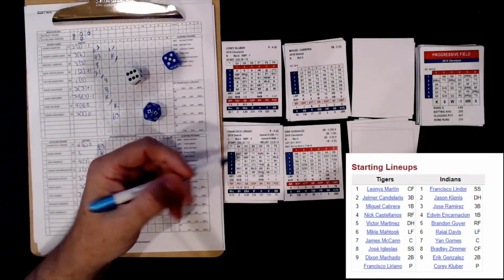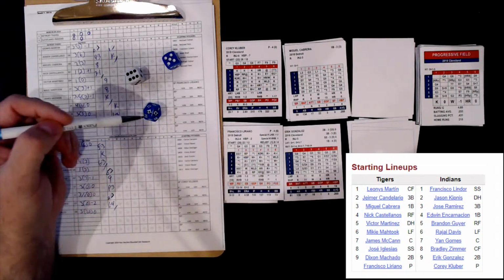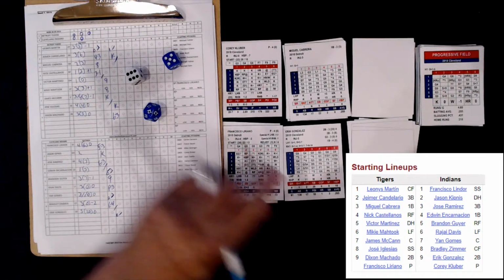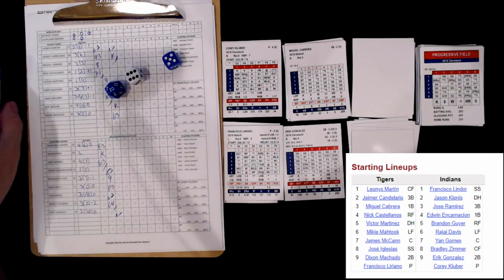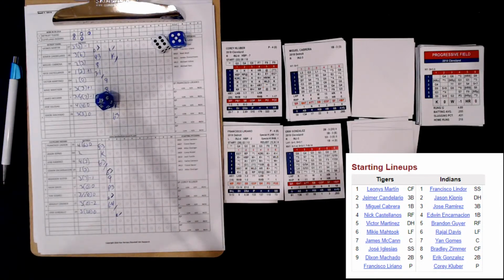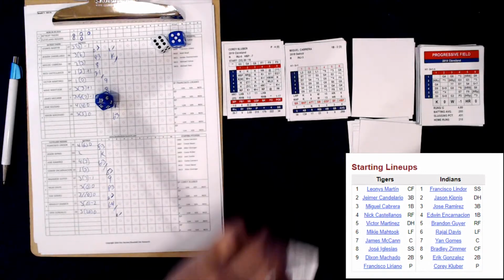Erik Gonzalez. He rolls a 5-6. Righty's a walk plus. That's a 4. He got it. He walked him. Gonzalez is an attempt of 2. But he rolls a 20. Going for the pickoff here. They're going to try and pick him off. 1-3. Francisco Liriano picks him off. No pickoff. No pickoff.